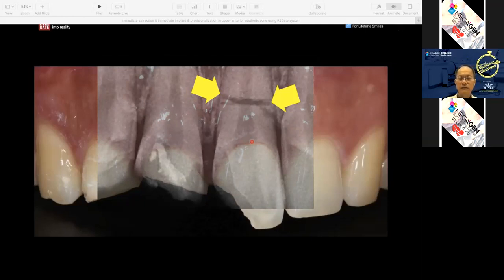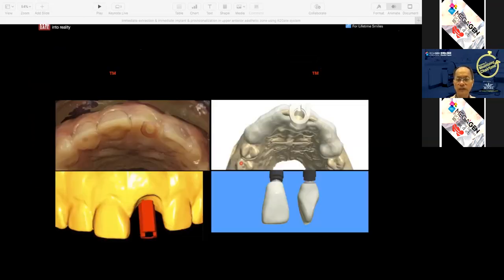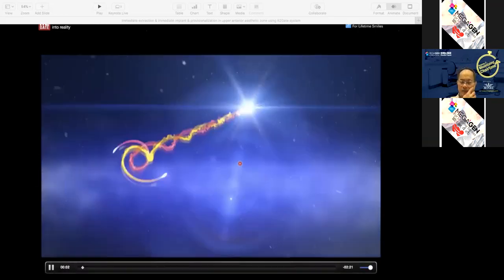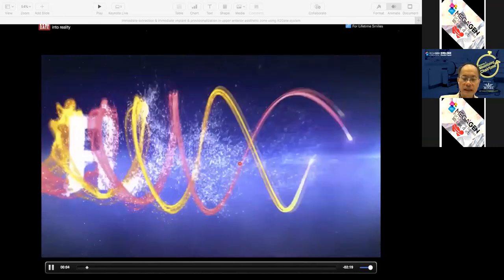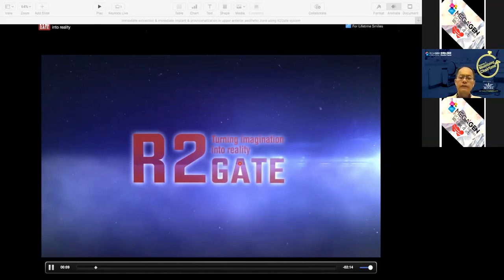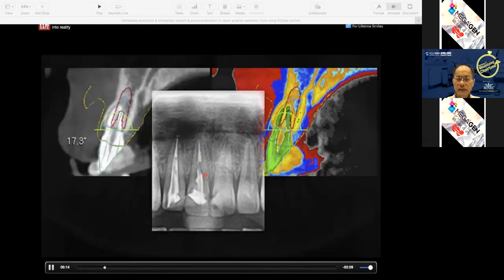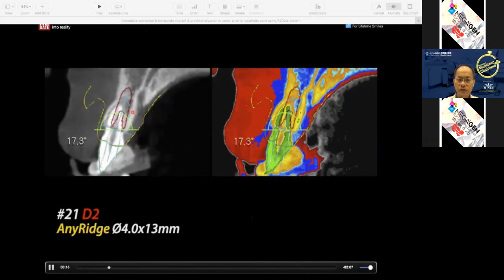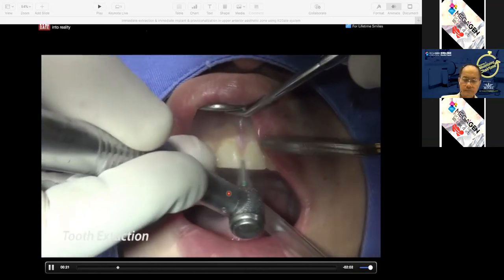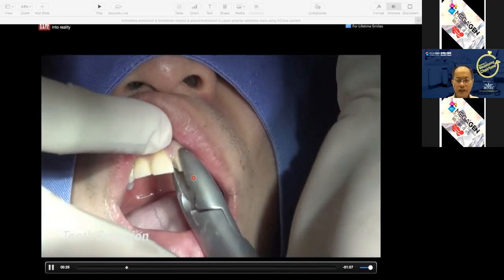Of course we know that there's a fracture here, and just to refresh our memory of all the things that we're doing, now we can see the actual process. First of all, we are talking about extraction and the granuloma here. And then we do an atraumatic extraction.